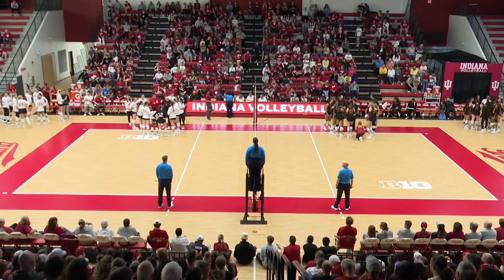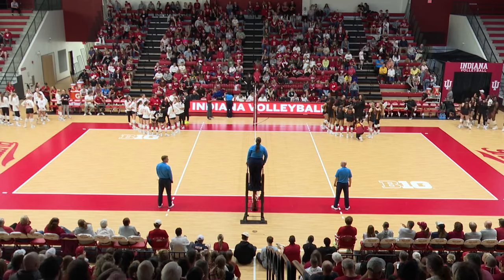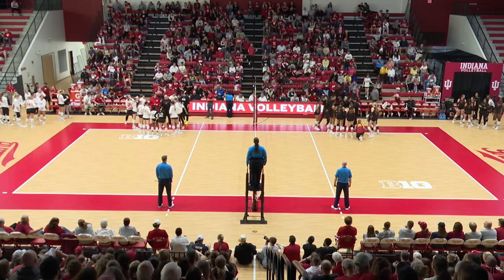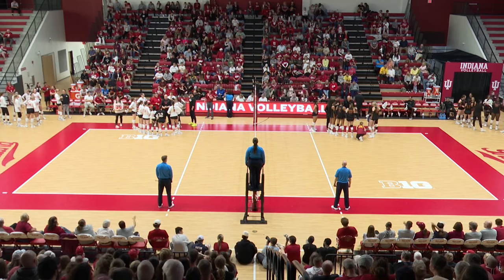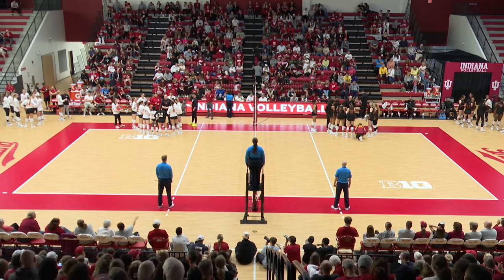And from over here, I think there was maybe some discord between the officials. I think one official called it for USC. I think the other called it for IU. Yeah, it was on the far side, kind of a blind view from here from the actual action.